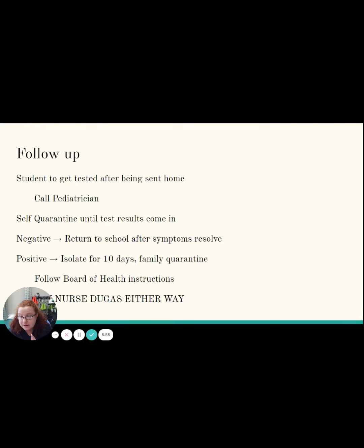Currently, we are not accepting rapid tests. We are accepting only what you'll hear referred to as the PCR or the long-term test. This is because the rapid tests have been showing really high numbers of false positives and false negatives, meaning that their accuracy is really off. So call the pediatrician. If the pediatrician deems it, have the student go and get tested.